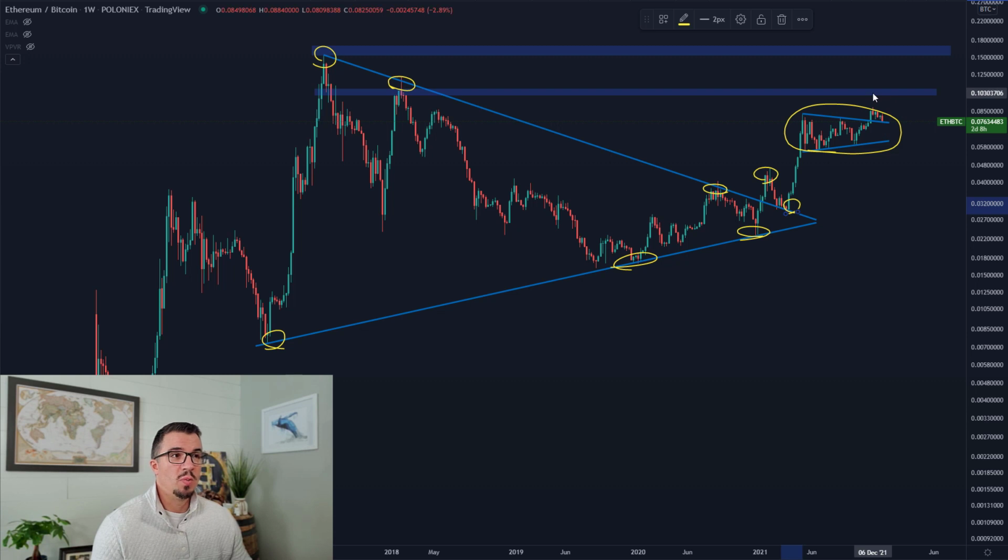Now, this is 0.1, so this is the measured objective of this smaller pattern here. And the objective of that larger pattern, this larger symmetrical triangle, comes in between 0.15 and 0.17, which also lines up with the all-time high for ETHBTC. So over the longer term, I would expect this market to trend higher up here to this area. Of course, it all comes down to 0.075 in the short term, though, as I mentioned. So we want to see this market stay above that in order to see Ethereum continue to outperform Bitcoin over the short term.